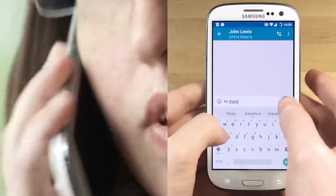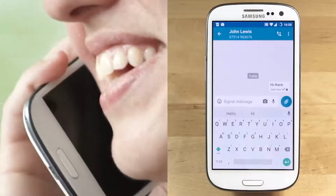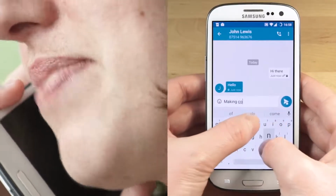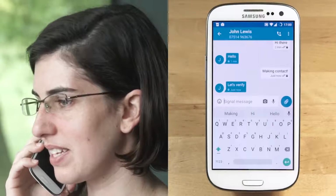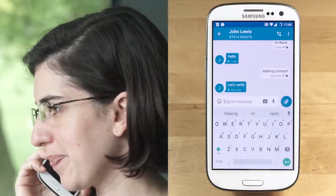Signal from Open Whisper Systems is a familiar concept, a smartphone messaging app which can also make calls. If you use WhatsApp, you already know pretty much what to expect with Signal. Give or take a few features, Signal does everything WhatsApp does. The main attraction of Signal is that it uses a specific type of encryption, which is called end-to-end encryption.